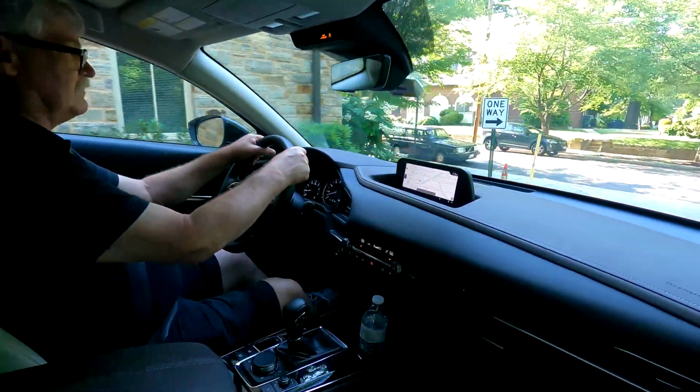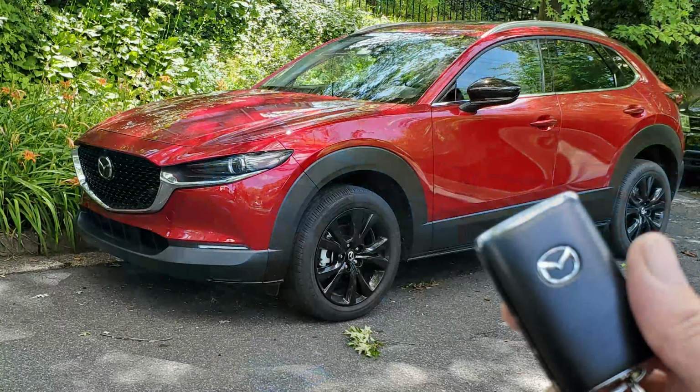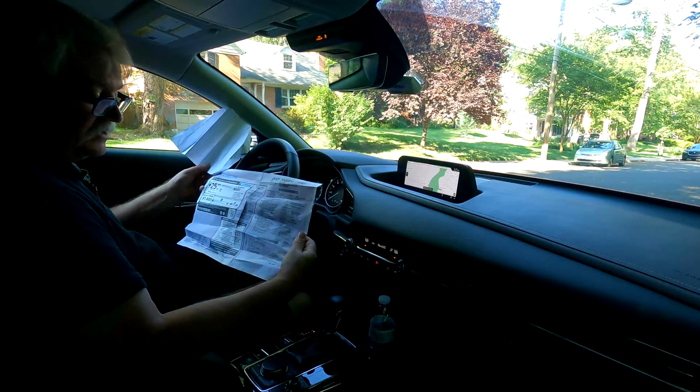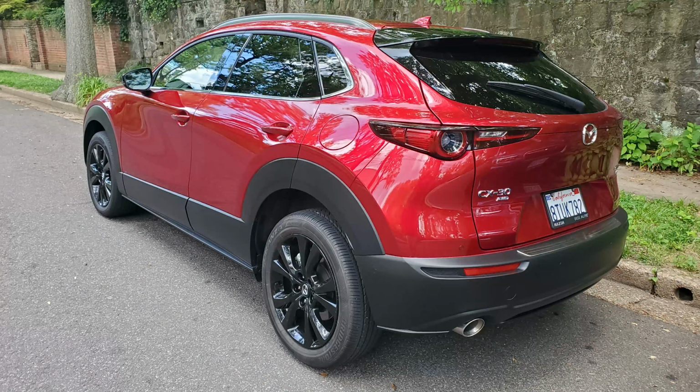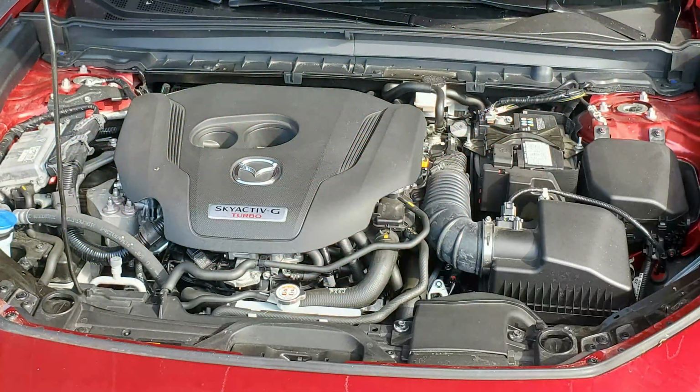So let's talk about price. I've got the Monroney sticker here for a 2021 Mazda CX-30. And while this vehicle is $35,995, what does that include? The $33,900 base price of the Premium Plus package all-wheel drive with a 2.5 turbo engine of the CX-30.